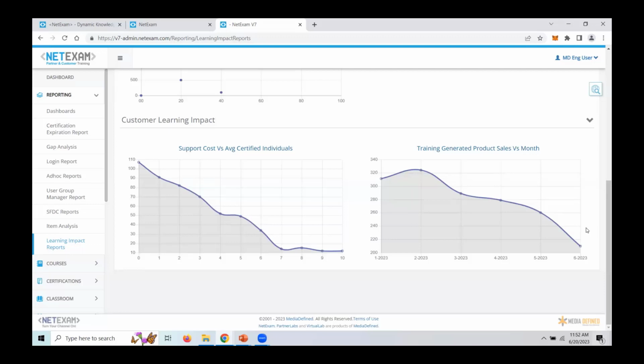So maybe they need to give them a bit of a discount, or come up with a new campaign, a promotion, something like that, to increase it, or at least make it steady. But this is great information that Regina can take. There are other very interesting graphs that we can have.